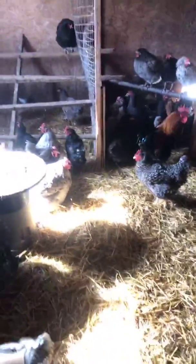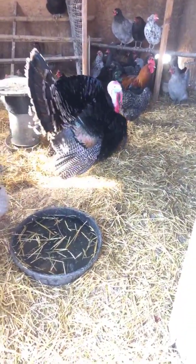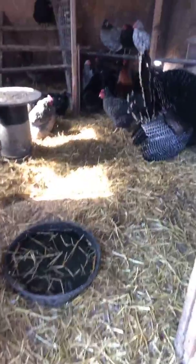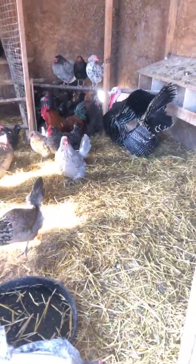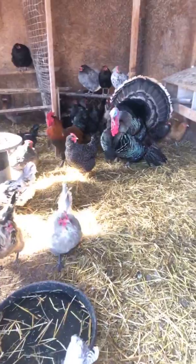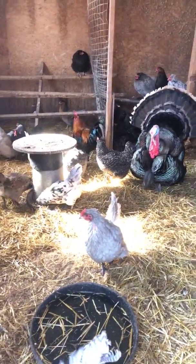I'm just going to open the door and answer one of the questions so it's not quite so loud. We have one question, and Jackie asks, how often do you have to change the straw on the floor for the hen house? So the straw that we have in here, I clean it out usually 3 times over the winter, and then in the summer maybe once, because it's a very thin layer of straw since the hens are outside most of the time.